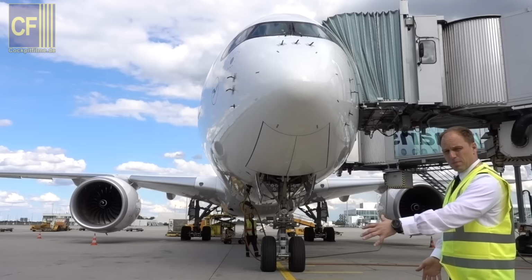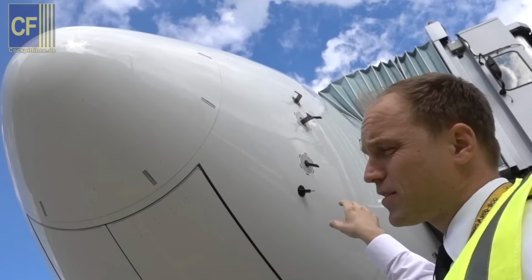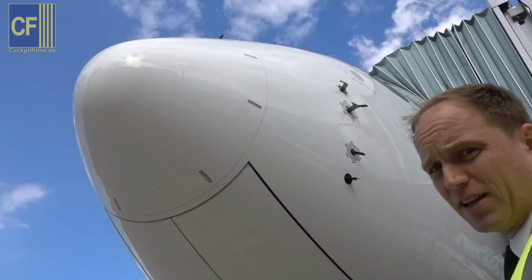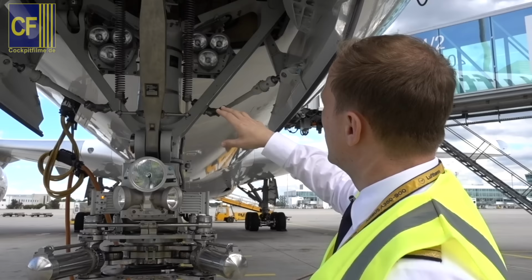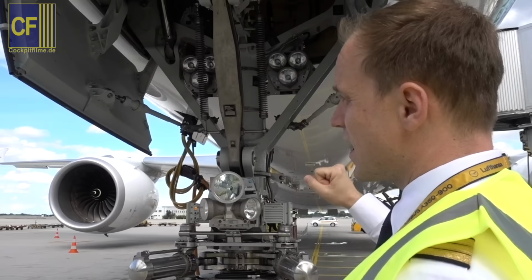What is special on this plane are the so-called multifunction probes. They're brand new on this aircraft. The 330, 340 did not have it. They measure three things: the temperature, the pressure and the angle of attack. It's gonna be daylight when we land in Tokyo, but from experience I can tell you, they are really, really bright. When you switch them on, it's like daylight comes your way.